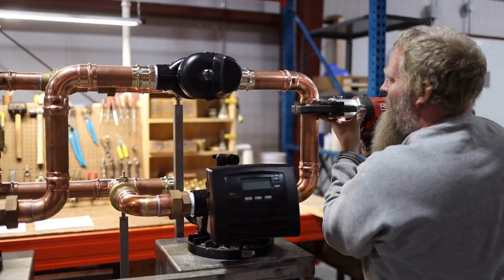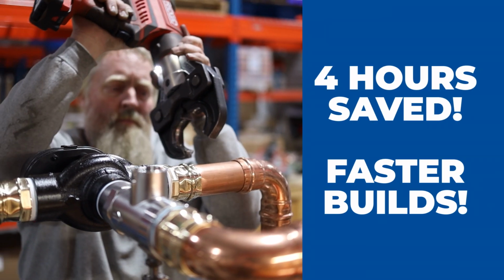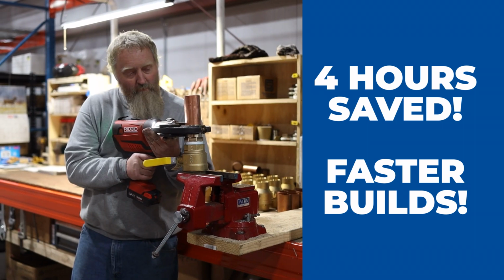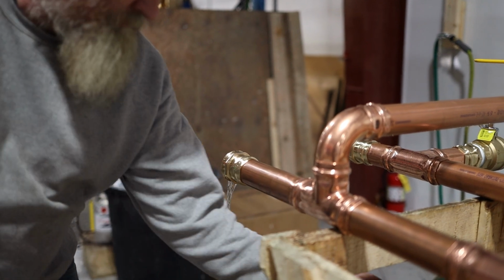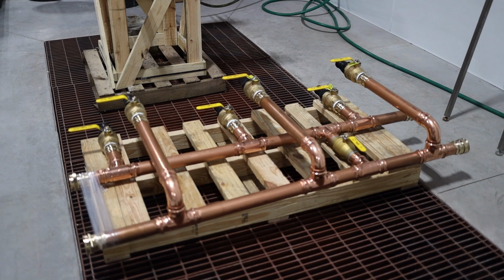So Clint, take us away and explain what we're doing here on the pre-plumb manifolds for our water softeners now. Now we went to a Pro Press, which, like Paul said, cuts about 4 hours off every build, which really expedites the build process. Absolutely. So it's been a huge benefit, not only on the amount of time on the production side, but also the quality, especially with these manifolds being shipped inbound.